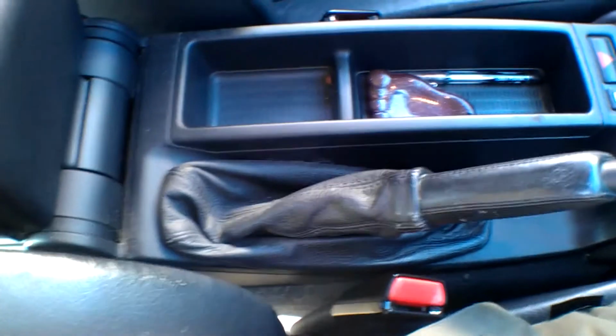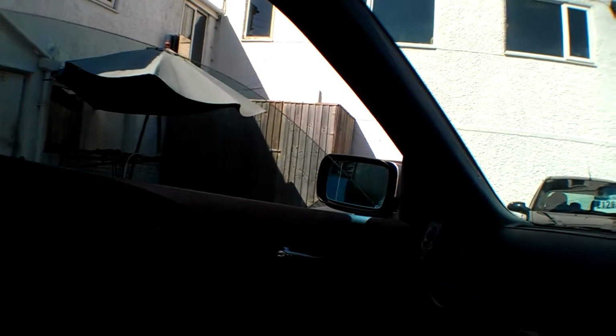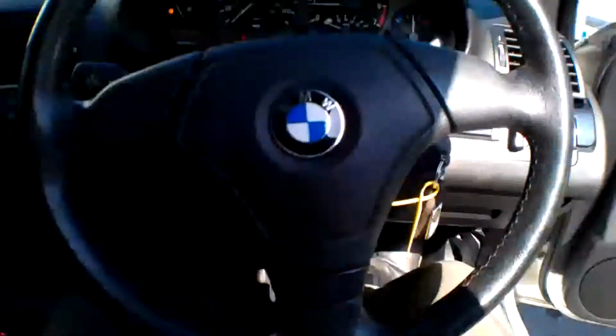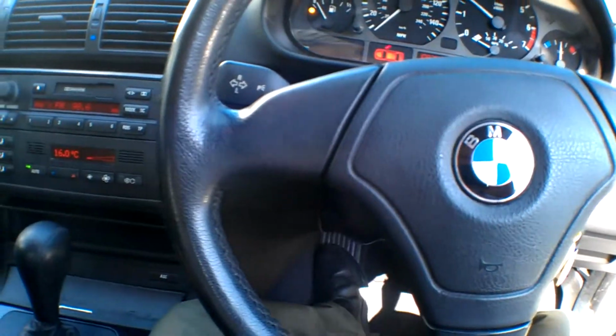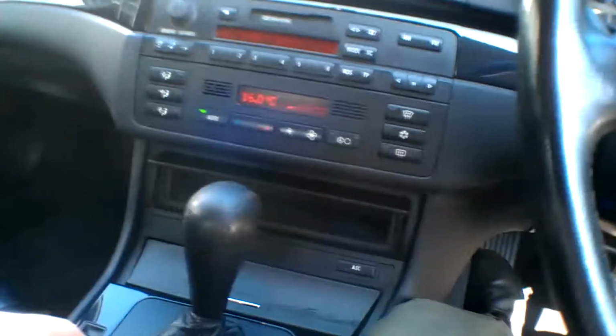Centre armrest, little cubby holes. Little cubby holes there. There's the auto box with the Tiptronic. Electric window. Lovely smooth motion. Tinted glass. And same for the driver's side. Lovely. SRS airbag system, all that's going out as it should. Okay. Radio cassette player is working fine.